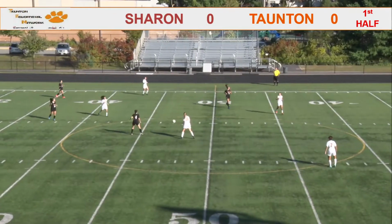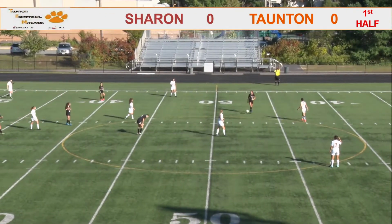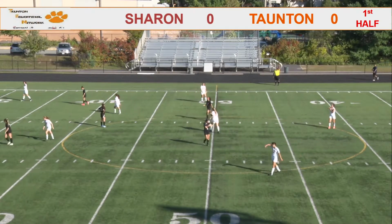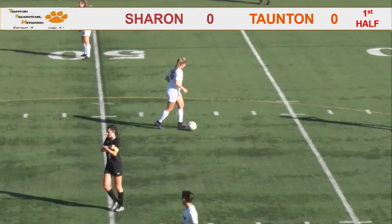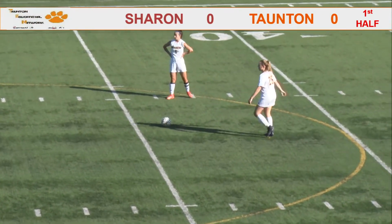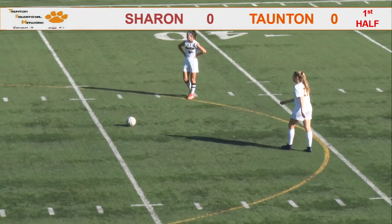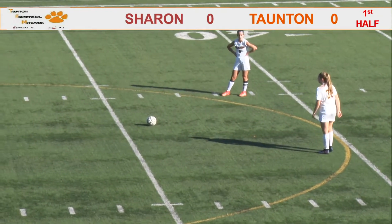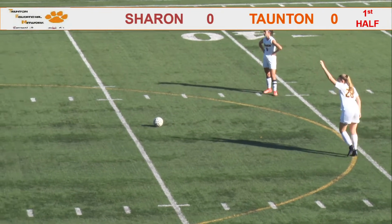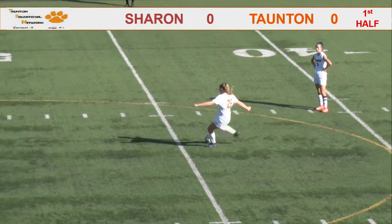High ball by Taunton. There's a call for... Trying to figure out what the call was for. It's definitely on Taunton, so I don't know for what. I must have missed that. Waiting for the kick. And we're back.